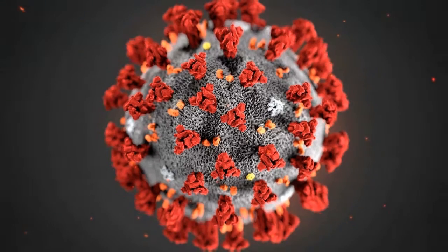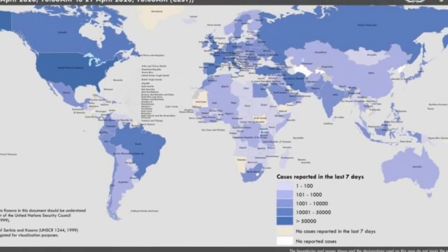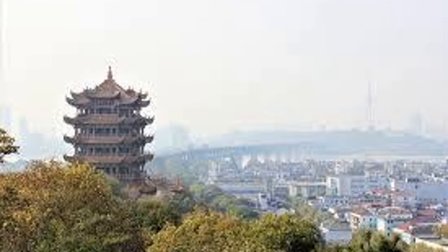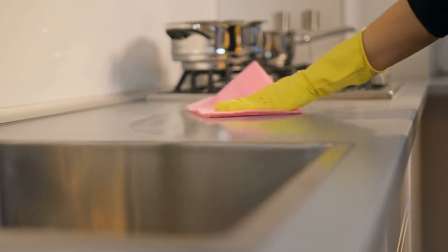Now let's talk about the deadly virus affecting us today, COVID-19. COVID-19 is another type of coronavirus. Of 6.3 million who contracted this virus, 380,000 have been reported dead so far. COVID-19 was uncovered in November 2019, Wuhan, China. It spread quickly because the virus can live on surfaces for hours up to 10 days.